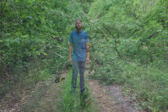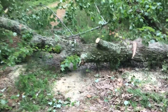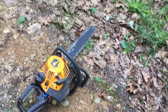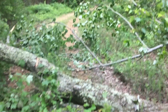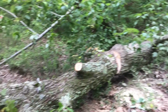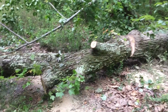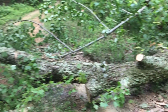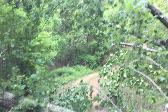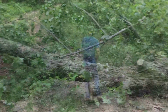And tree number 2. Y'all, this is a big tree for this little saw I've got. I've already been cutting on this thing for like 30 minutes. And this is where I'm at. Hopefully I can get this bucked up before the sun goes down. We're burning daylight, but I'm at it.